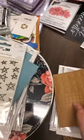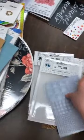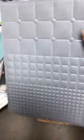Then we have capitonné ou capiton. So we've got that, which is beautiful, and that's it on there. And here it is on a metallic paper or a pearlescent paper, perlé.